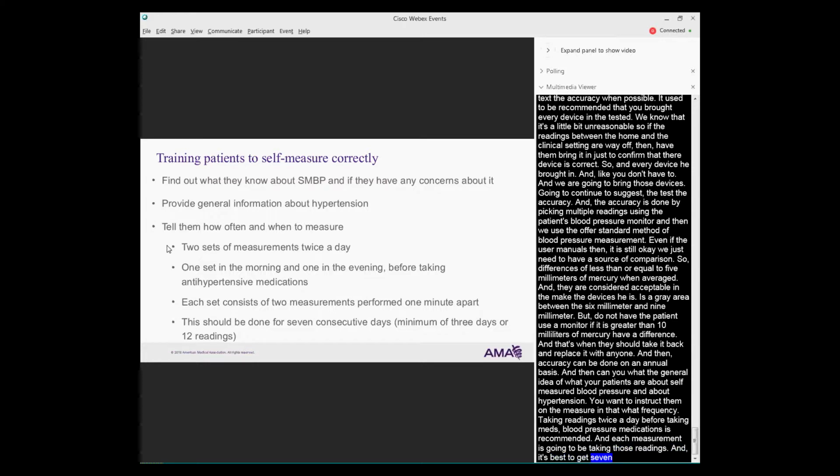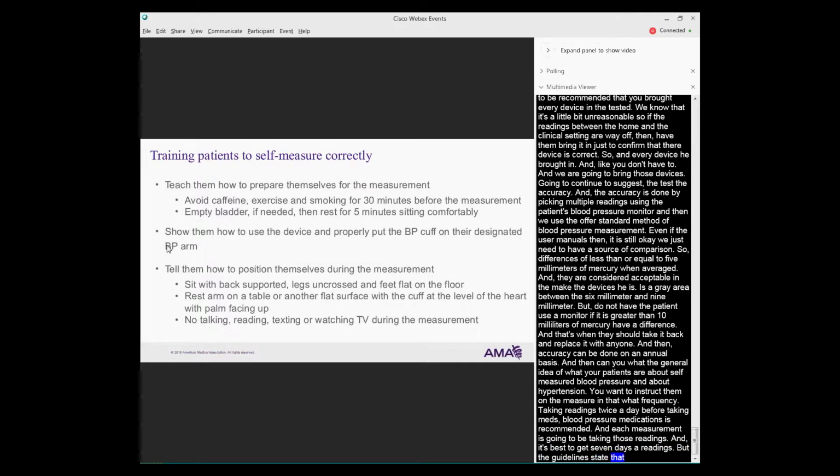So we suggest telling the patient to take their blood pressure for 7 days, and if you're lucky, you'll get the 12 readings or the 3 days that you need.